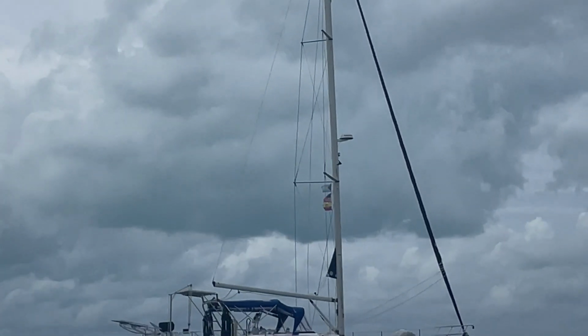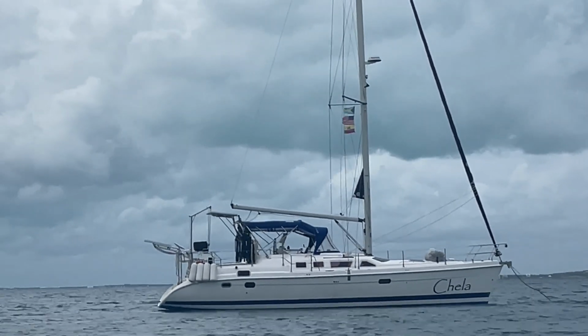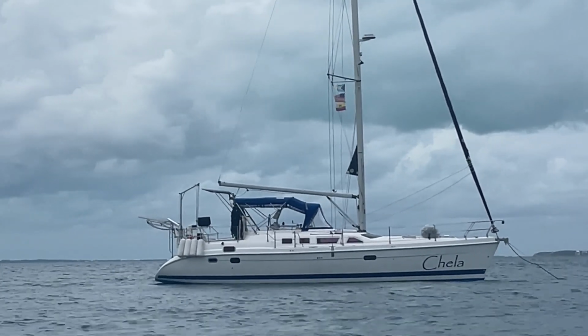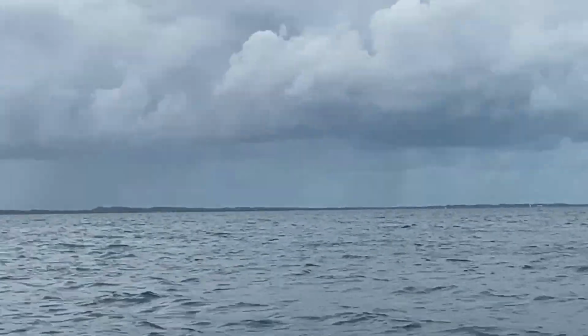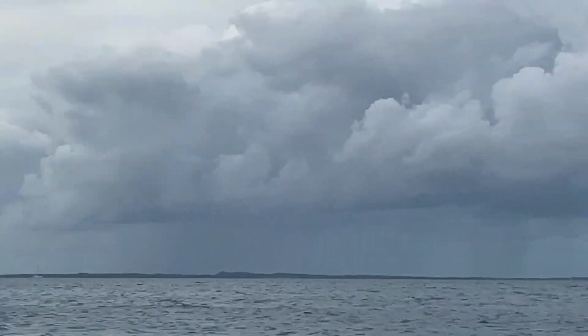The Bahamian flag, the American flag, and the Ecuadorian flag. That's our second Ecuadorian flag. The Ecuadorian flag's not holding up so great. And there's Chela. It's just that it's going because they're running out of daylight.